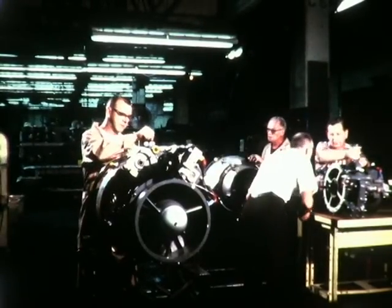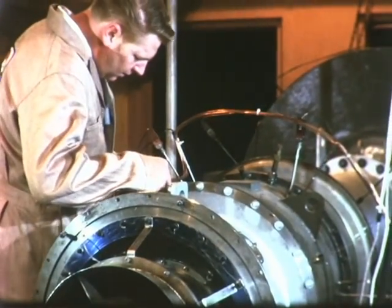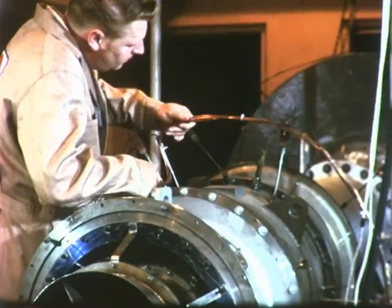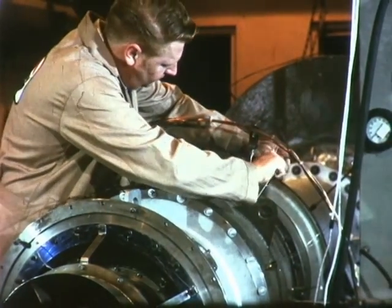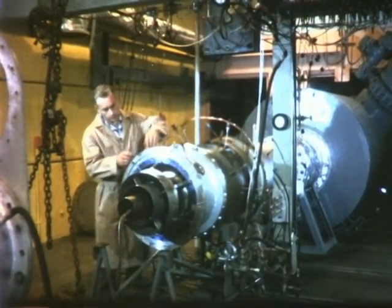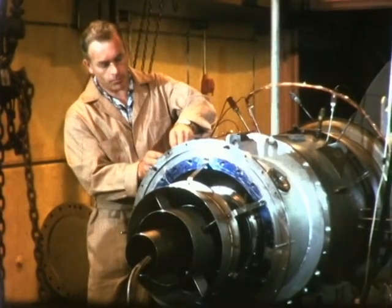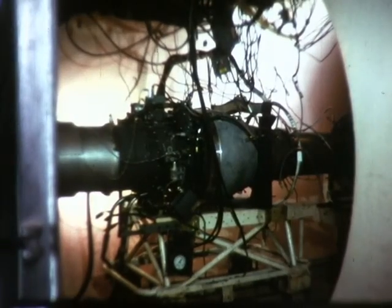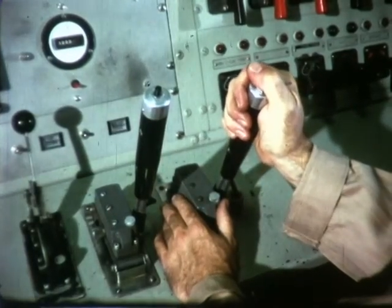Manufacturing skills of the highest order are matched with research and development facilities, both at Toledo and 70 miles north in Detroit, that are second to none for small gas turbine engine development. A total of 28 engine development test cells are exclusively available for testing gas turbine power plants.